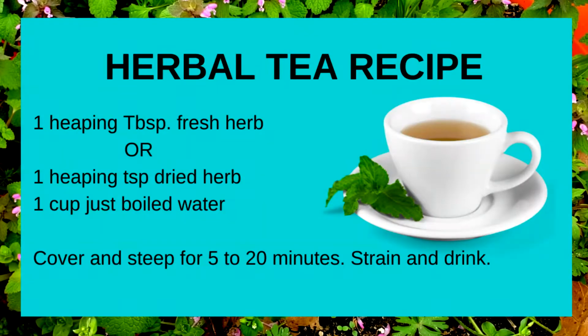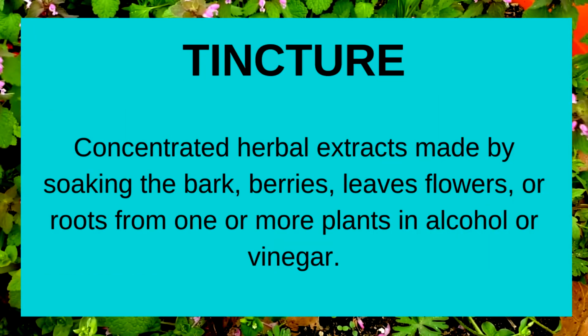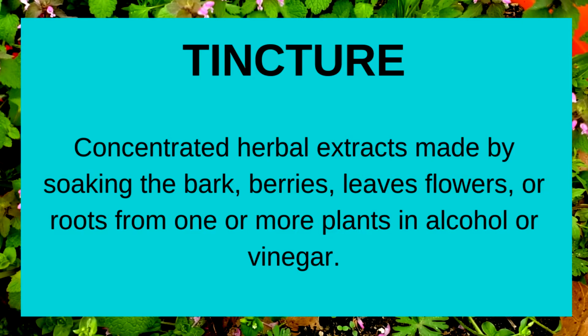If using the fresh plant, steep a heaping tablespoon in just boiled water for 10 to 20 minutes, then drink. For dried herb, use a heaping teaspoon for the same length of time. You can also make a tincture that will hold its potency for 2 to 5 years when protected from light.